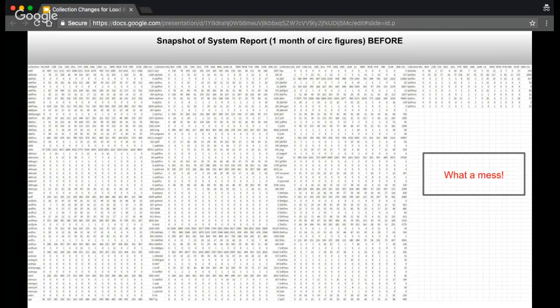Here's a before sample of 1 month of circulation figures by collection and by branch. Again, the resulting report is so large and messy that we can't view it on a single page. In addition, the different collections don't match shelving. Trying to wade through this data to make sense of what was physically happening with each of our collections and each of our branches was extremely inefficient.